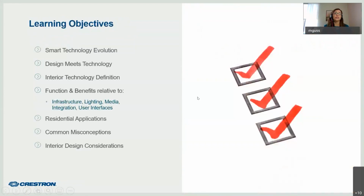Today's seminar is a really great introduction and overview of what we call interior technology. Here you see on the screen are the learning objectives. First, we're going to take a quick glance at how smart home technology has evolved over the past 50 years. We'll then explore how design meets technology, and we'll really dive into what interior technology is. We'll define that, and we'll speak about the functions and benefits that are relative to the infrastructure of the home, the lighting, the media, integrating all of that together, and then the user interfaces.